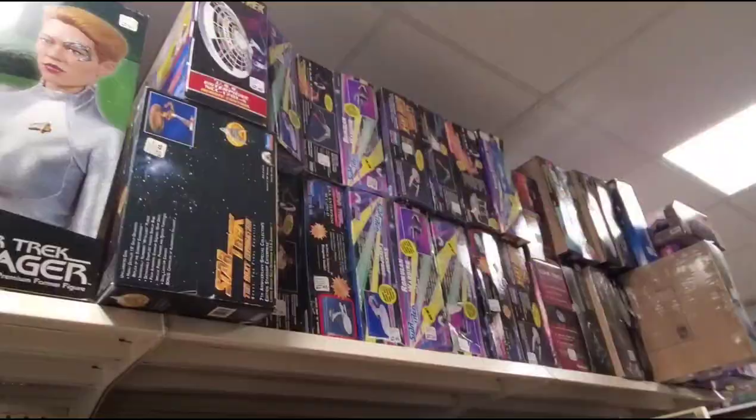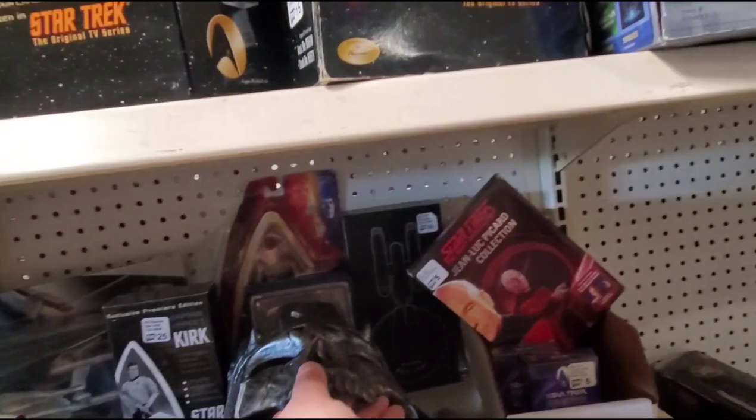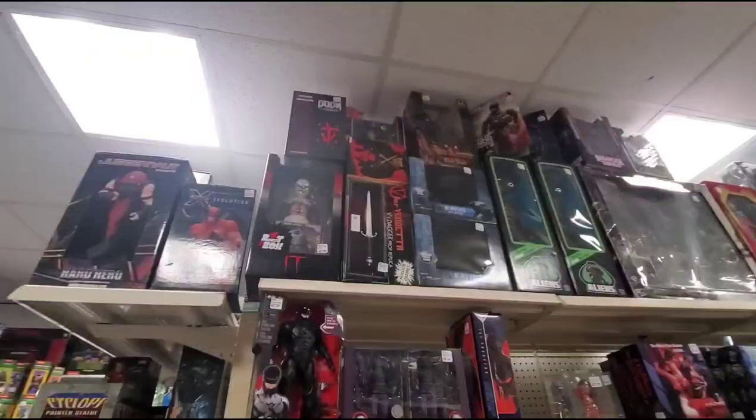And we're about to boldly go where no man's gone before. Some Playmates Star Trek figures, and I think this is a toy line that doesn't get enough credit, and there are a ton of them. What's this? Oh, I thought it was a Klingon mask, just a damn Triple H mask.